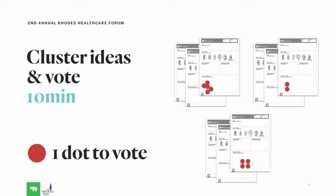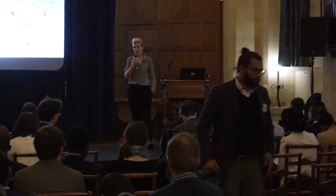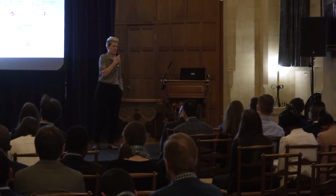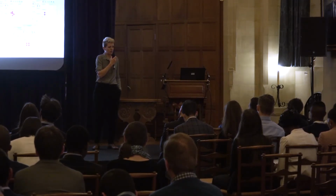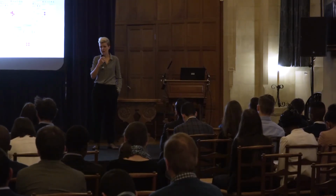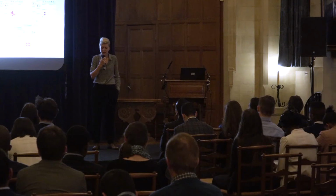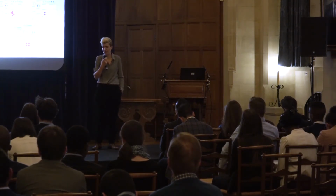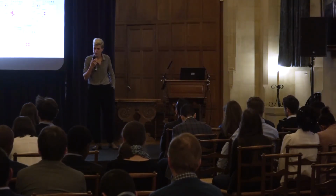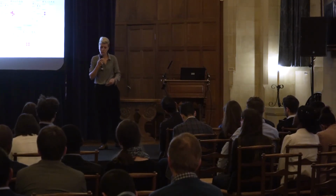Then you're going to have 10 minutes to cluster ideas, so finding patterns, ideas that are similar, and you have 1 dot. Each person has 1 dot to vote. Try not to vote for your own idea, just to make it a little bit more fun. And this is another suggestion. When we work with clients, when you have like 60 ideas, plenty of opportunities, there are situations where you can't make a rational decision. You don't have time. You have to go with gut feeling. This is a very democratic way to move from 60 ideas to 20.